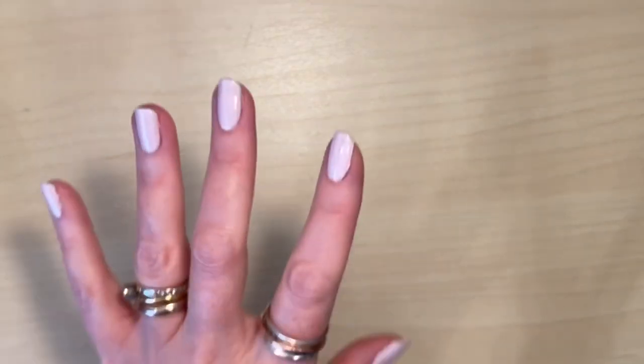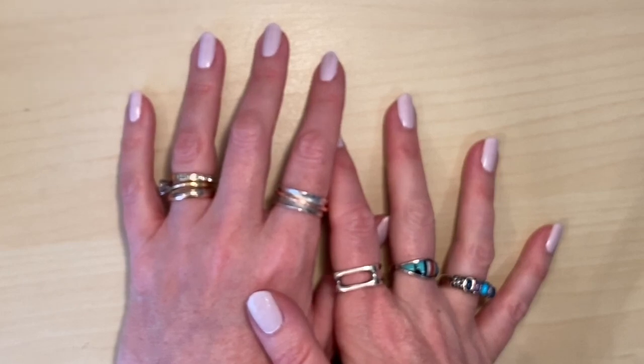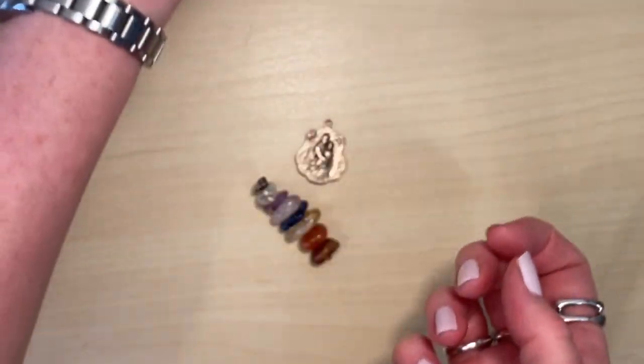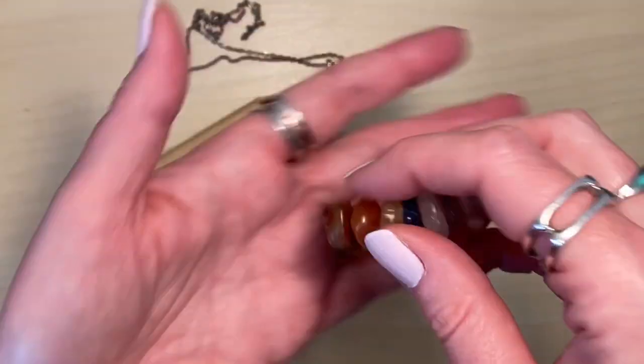We have three car boots worth of things. Not a lot, I'm afraid. I didn't go early, but I picked some cool pieces. So let's see what we think. So the first lot that I bought was four pieces for £5.